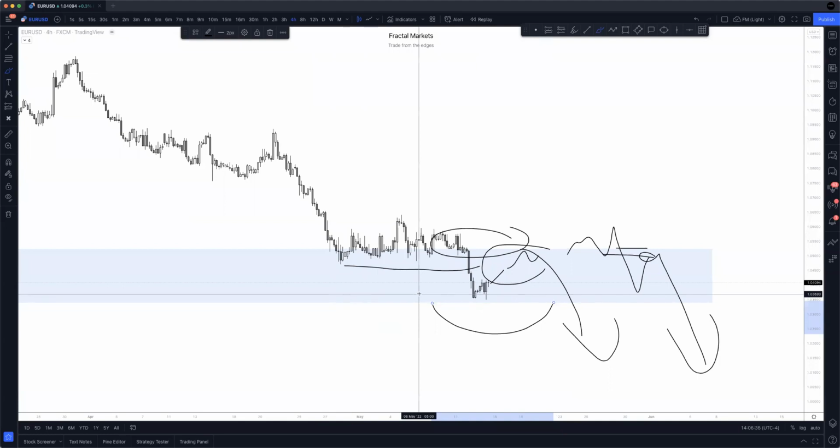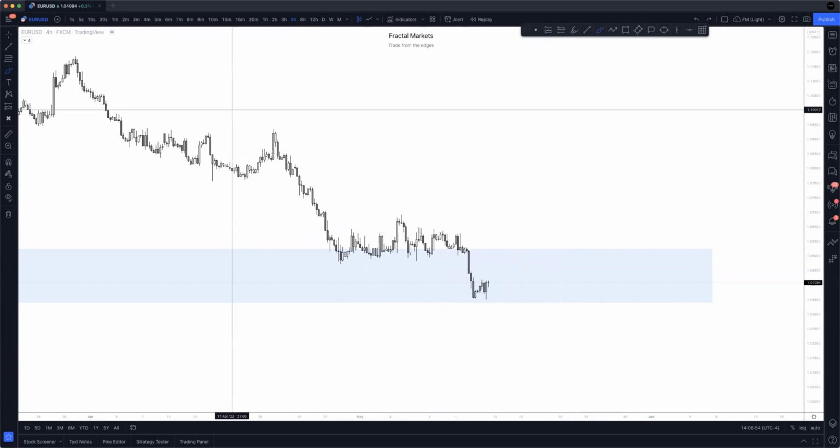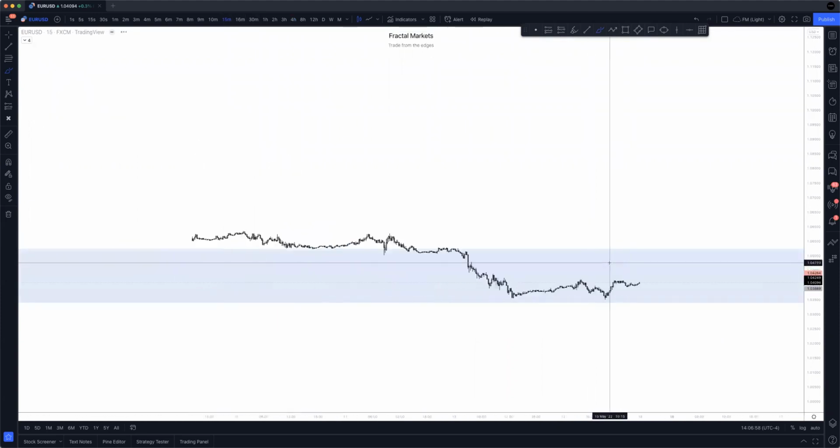So yeah, these calls are going to be relatively short moving forward, because quite frankly, they're very simple to read from that higher time frame perspective, and what we could reasonably expect from the market. As it stands right now, the 4-hour looks to be in that pullback phase. We get into the 15-minute.